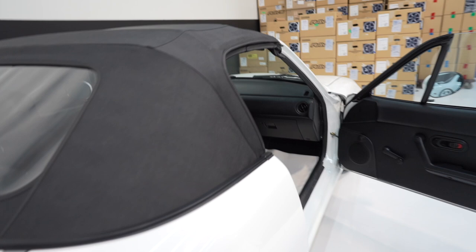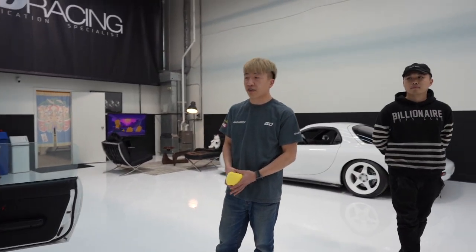Another interesting story. I asked the guy why he's selling it. He said his insurance went up. That's why he wants to sell it. I'm like, okay, I'll take it. You'll take it, eh? Yes. Wow. So lucky. That's a barn find right there, eh? Everything is original.